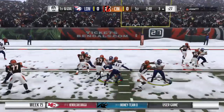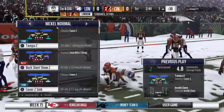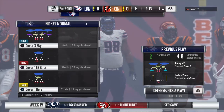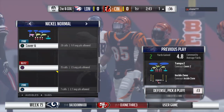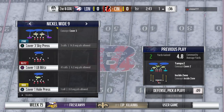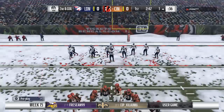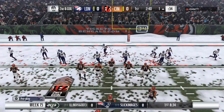Here's a run with Mixon. Able to get a couple here, but won't get across the plane as they stop him right around the 1. To me, that's a terrific run on 1st and goal at the 3. They got 2 yards. I'd line right back up and give it to him again. 2nd and goal from the 1.